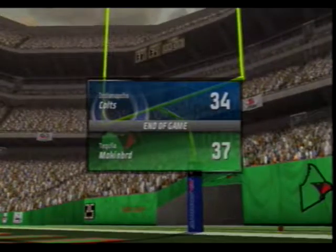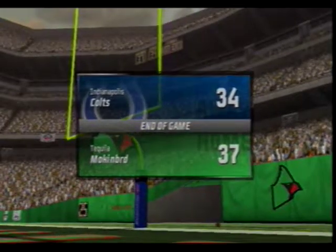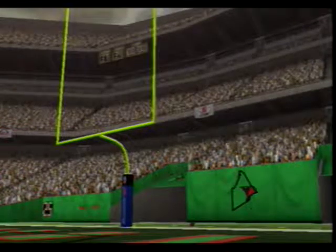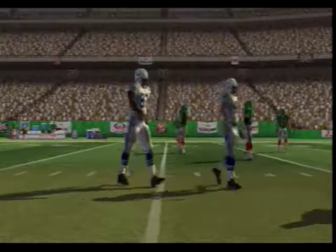A lot of touchdowns in this one, but it came down to just a field goal for a 3-point win. 37, the Colts, 32. This is Al Michaels with John Madden saying goodbye for EA Sports.